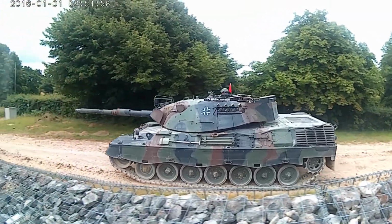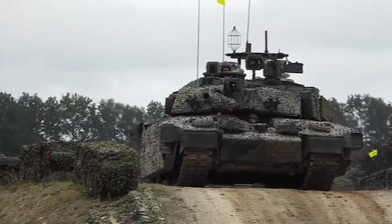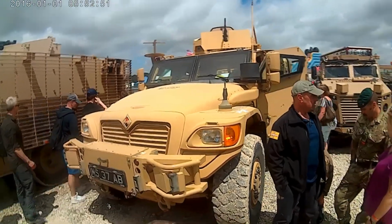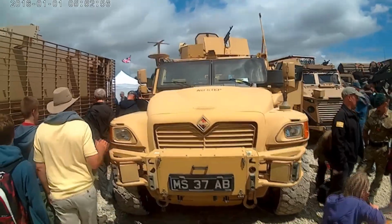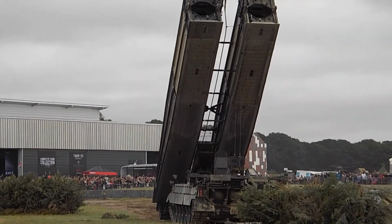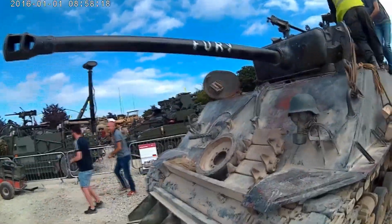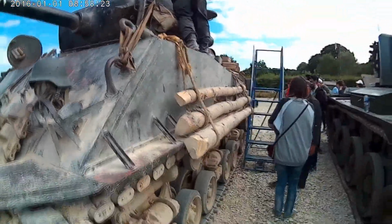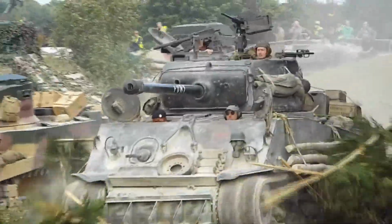So in this video, you'll get to see a convoy of the most active tanks the British Armed Forces are using up to date, a sneak preview inside the British Foxhound and Husky, a quick display of the Titan and the Trojan doing what they do best, and leaving the best to last, going inside the M4 Sherman used in the movie Fury. So sit back and enjoy the footage.